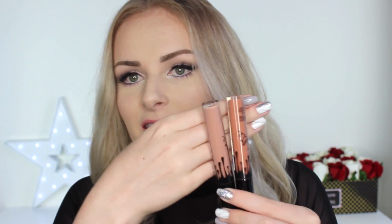The other kind of nude shade I have from them is Exposed, and based on all the photos I thought this would be the lightest nude, but in comparison to So Cute you can see that Exposed is a lot darker. It's more of a brownie nude on me. It's still wearable, I can pull it off and I do really enjoy wearing it. It's a good one to overdraw the lips with, but it's not as nude as I expected, so I'll show you guys what it looks like on me anyway.